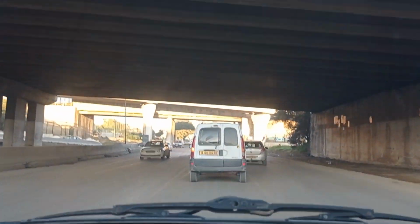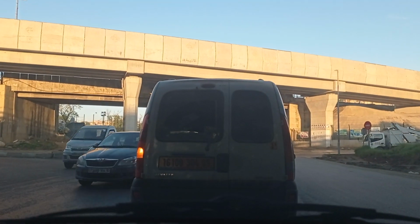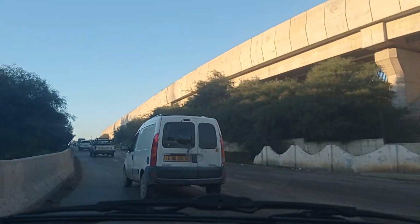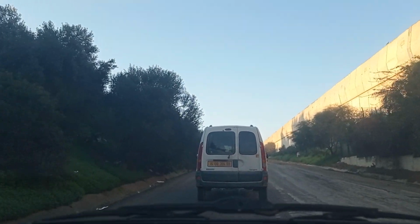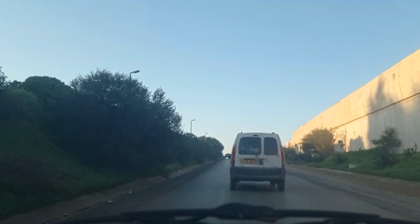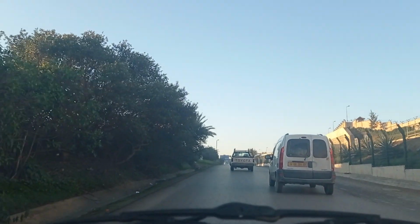and the Oued Bouzareah road links, or tunnels, link the Southern Bypass Motorway, the Ben Aknoun Motorway, to the Northern Bypass Motorway, la Rocade Nord. Anyway, so now we are entering the Oued Bouzareah road. It's early in the morning. We have a lot of sunny days here in Algeria. It's such a beautiful thing. That's one of the things that makes our country beautiful. It's a Mediterranean country, a very sunny country.